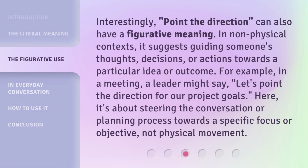Interestingly, point the direction can also have a figurative meaning. In non-physical contexts, it suggests guiding someone's thoughts, decisions, or actions towards a particular idea or outcome. For example, in a meeting, a leader might say, "Let's point the direction for our project goals." Here, it's about steering the conversation or planning process towards a specific focus or objective, not physical movement.